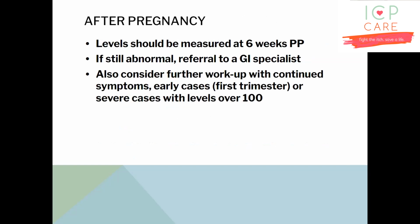So as far as after pregnancy, do you necessarily need to worry about ICP, or is this just a pregnancy issue? So the levels should be measured at around 6 weeks postpartum when you go in for your normal appointment. If the levels are still abnormal, the physician should consider a referral to a GI specialist, and the patient should attend and get further workups such as ultrasounds, possibly genetic testing, blood work, and they like to track those bile acid levels. So I think with mine, we tested at 2 weeks, then 6 weeks, 3 months, 6 months, a year, and I still get yearly tests, unfortunately.